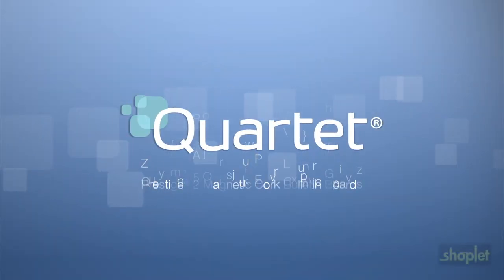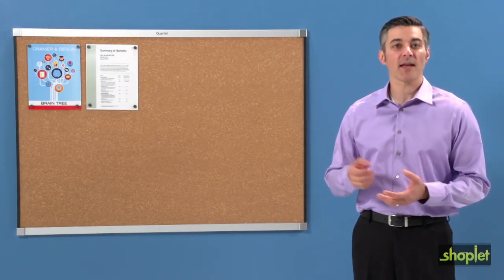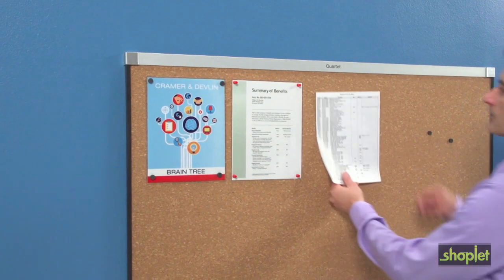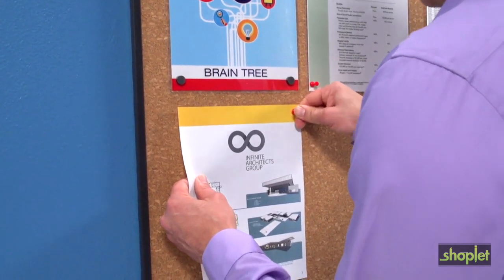Quartet Prestige 2 Magnetic Cork Bulletin Boards. Enjoy dual benefits of a cork board with magnetic capabilities, which gives you two options for posting your important announcements and documents. What's more, you have the option of posting documents without pinholes. These boards are great for use in shared work environments.